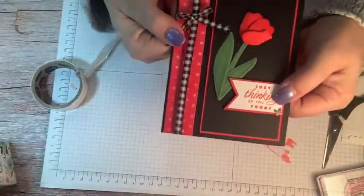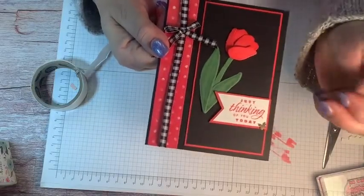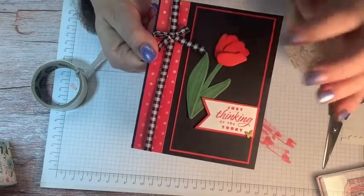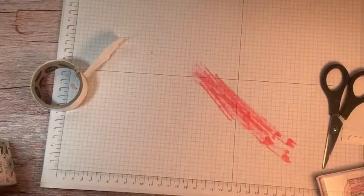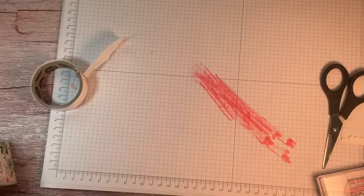And this is the missing little butterfly. That's where we put the butterfly on it, is right there. But you could add your butterflies anywhere. It would be really, really cute with some butterflies right on your tulip too. So I'm going to go in and add my butterflies. I just didn't bring my butterflies or my ribbon over here.